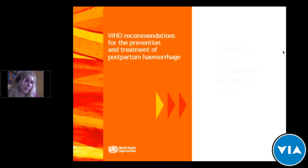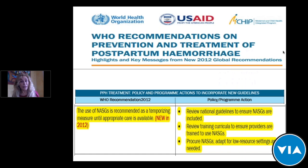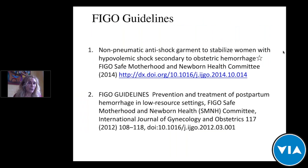I'm going to just run through these next slides really quickly, show where we went in 2002 to what's happening now. The World Health Organization is recommending the non-pneumatic anti-shock garment to policy and program makers. They should review their guidelines and ensure that the NASG is included in hemorrhage management. They should review their training curricula and ensure that providers are trained, and they should buy the NASGs and procure them and to use them for low resource settings as needed. Next. In addition, the International Federation of Obstetrics and Gynecologists also have the non-pneumatic anti-shock garment on their guidelines, and those guidelines are on our publications website. Next.